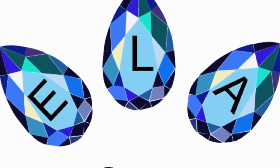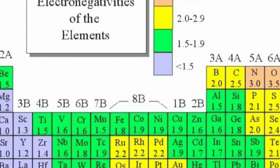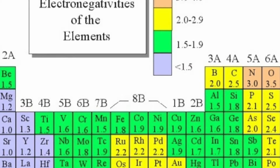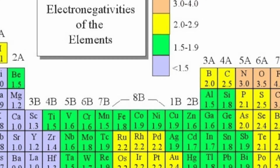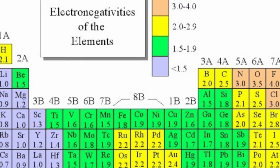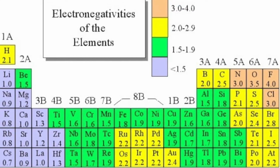Electronegativity. The molecule of oxygen has a higher electronegativity, 3.44, than the molecule of aluminum, 1.5. This makes these two molecules with a difference of 2.39, which means it is ionic, as shown in this example, where the polarity arrow is going to the more electronegative side, oxygen.